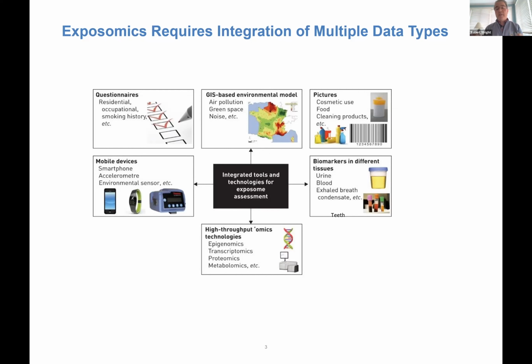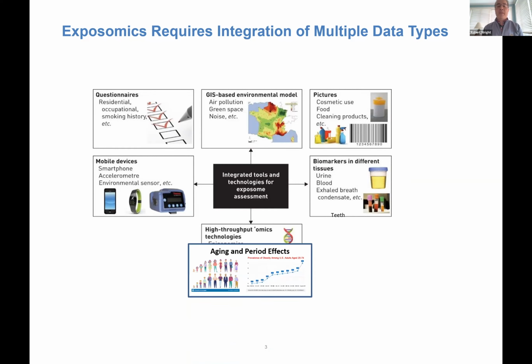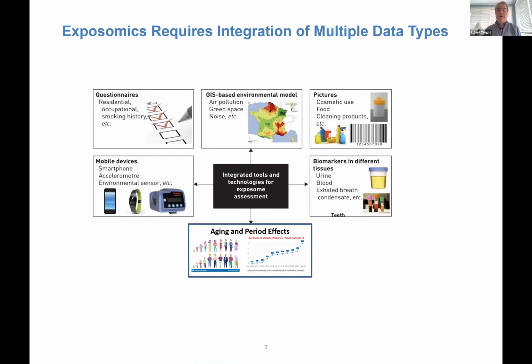And all this information, in theory, can be linked to other types of omics, such as epigenomics and transcriptomics and proteomics, which are other molecular biology based assays. Exposomics is different because it doesn't really have that sort of molecular biology. It's not related directly to DNA. It's also different because what you get exposed to is dependent on your age, but it's also dependent on the year at which you're a particular age.